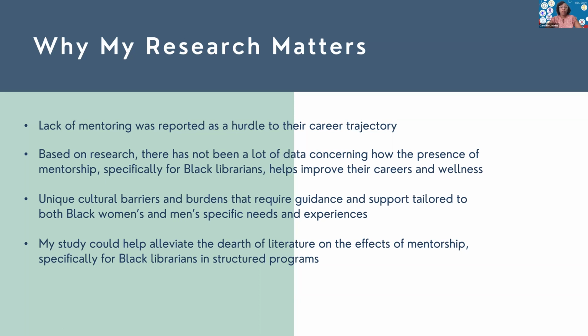Or I'm wondering if this could be a case of intersectionality of being both male and BIPOC versus being both female and BIPOC. And with that said, intersectionality, are there perceived wants, needs, and values for female and male mentees in a mentoring experience? So based on research, there's not been a lot of data concerning how the presence of mentorship, specifically for individual groups in the BIPOC librarian community, helps to improve their career and wellness.